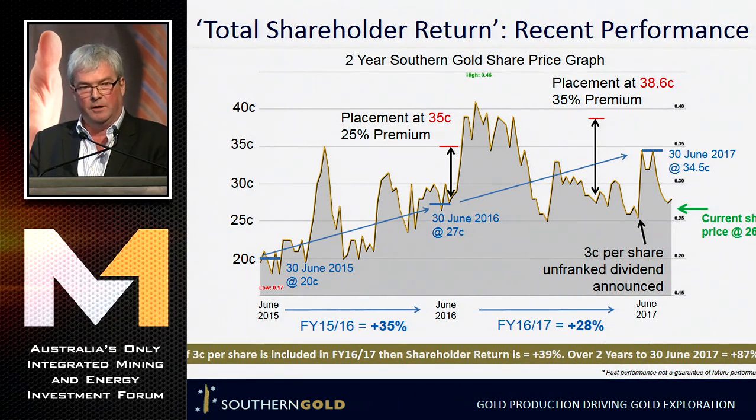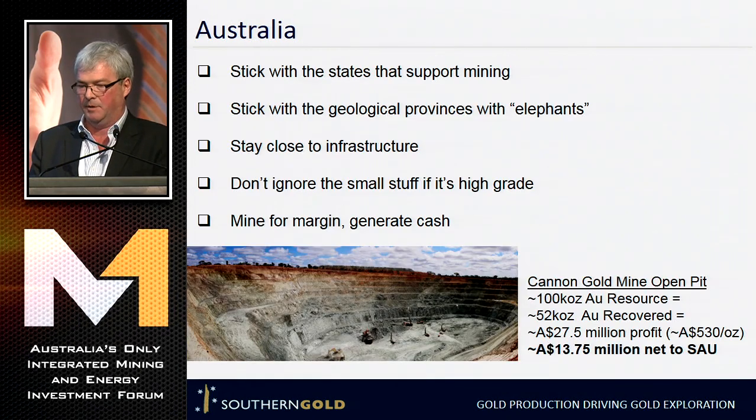You can see too, I've highlighted where our current share price is. Today we're actually up around 28 cents, 29 cents, but at the end of the day, we're currently in a trough. So the old saying is buy the troughs, right? So I'm saying to you, if you believe we can maintain this trend, then now's a good time to have a good look at the company.